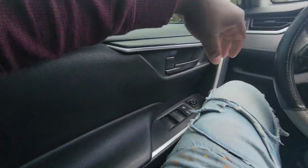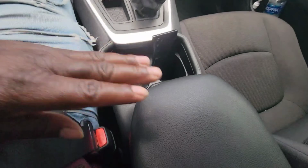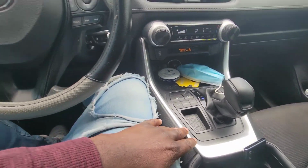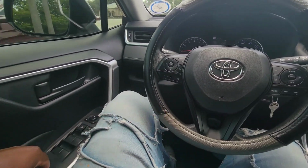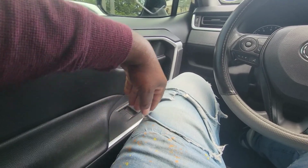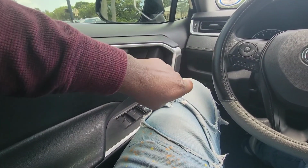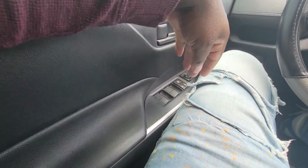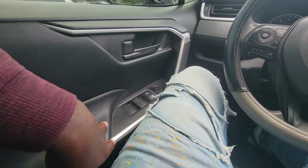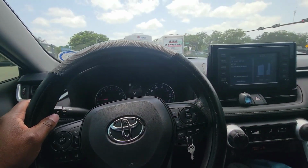Also, I like the way they changed the armrest right here, and right there. It's not the same material as the older model, like the 15. That one had a material that irritates your arm. I'm glad they don't make the 19 like that. I don't know about the 18, but this is a 19. They don't have that material. It's actually soft, like a softer plastic type. So it's not too bad.